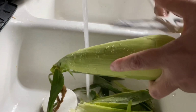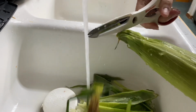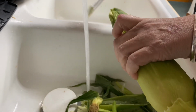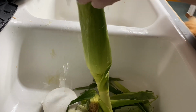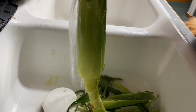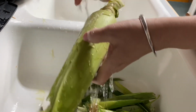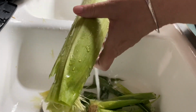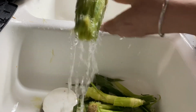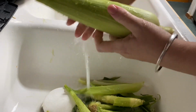Next, I'm going to go ahead and cut that long silk off the end. Just get that trimmed up a bit. Next, I'm going to try and flush as much water into the corn husk as I can. I'm going to break that end off there and just really get the corn nice and wet.